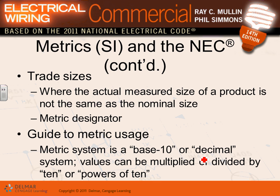There's something called trade sizes. Trade sizes are completely different, guys, than the actual sizes. We talked about this one. So when you say half an inch EMT, the interior diameter of half an inch EMT is different than the interior diameter and the exterior diameter of a half an inch rigid. Okay, so that's trade sizes.